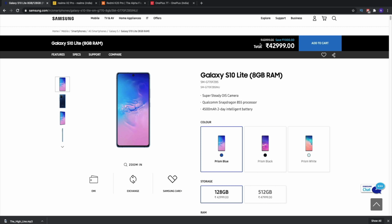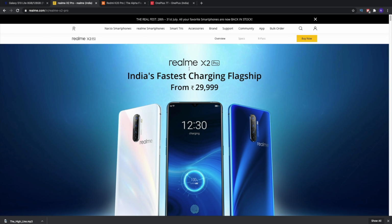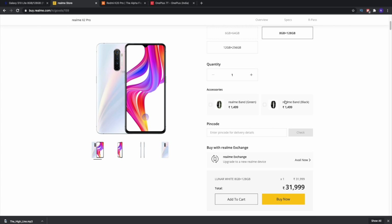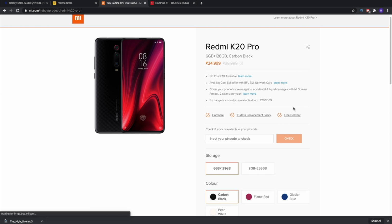So then ultimately the question is, should you buy the Galaxy S10 Lite or not? So if you see the pricing of this phone right now, it's starting at 43,000 rupees, which is quite steep, because if you see phones with similar specifications, they are available for much less. The Redmi K20 Pro sometimes is available for 25,000, Realme X2 Pro is around 30,000, then you've got the OnePlus 7T at around 35,000 rupees. So the Galaxy S10 Lite is definitely not a value for money phone.